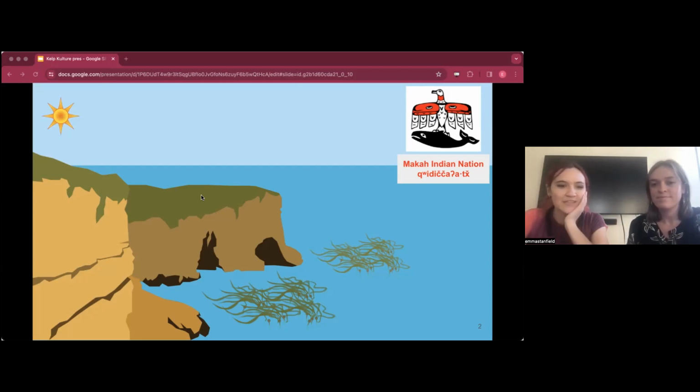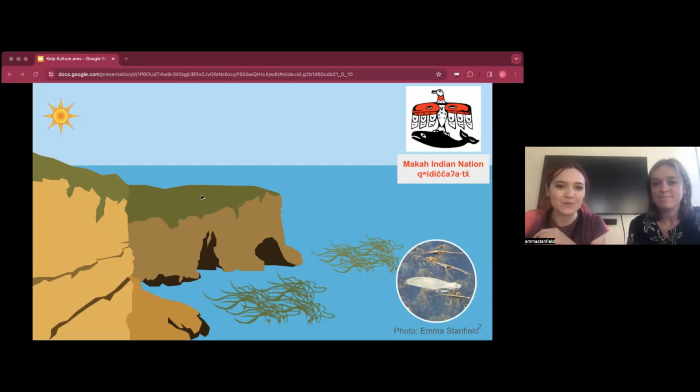So to zoom in on the kelp, as you guys may have seen in our flyer, kelp are home to some marine mammals, including seals and sea otters. So kelp are considered foundation species for this reason. They provide food and shelter to lots of different organisms in the same environment. The part that we're going to talk about for the most part of this presentation, though, is the role that kelp have in nutrient cycling.